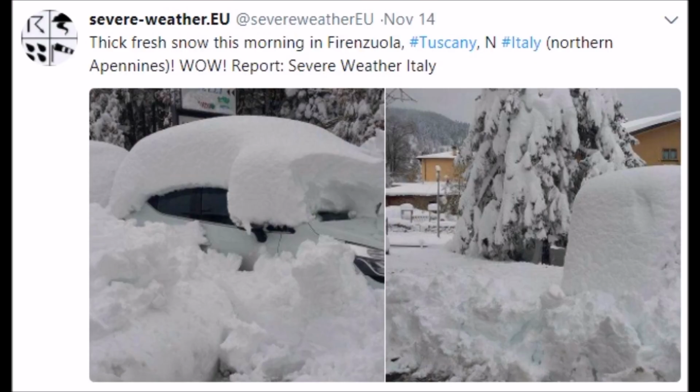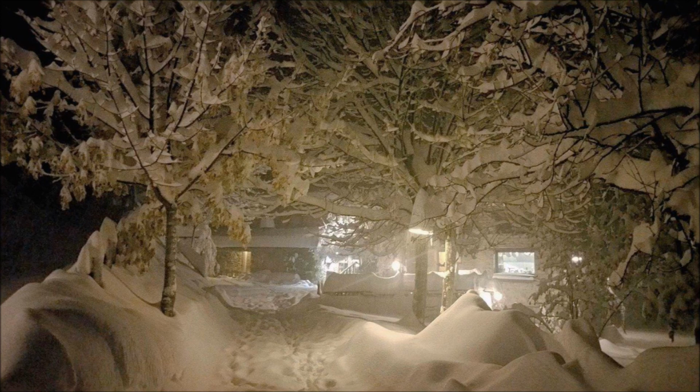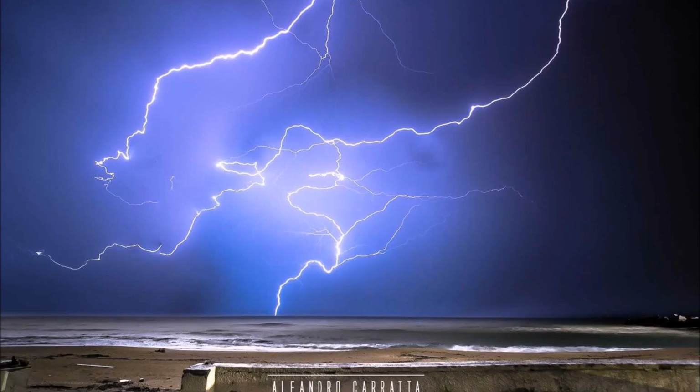Around Tuscany area, it's that heavy wet snow blanketing everything. It's going to take a while to get everything cleared out of there. Beautiful image as a winter wonderland. But as would be expected with the colliding air masses, you're going to get impressive electrical storms. Here we go. This image is stunning.